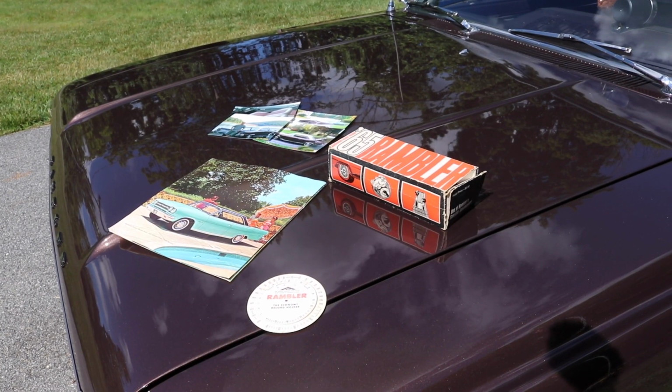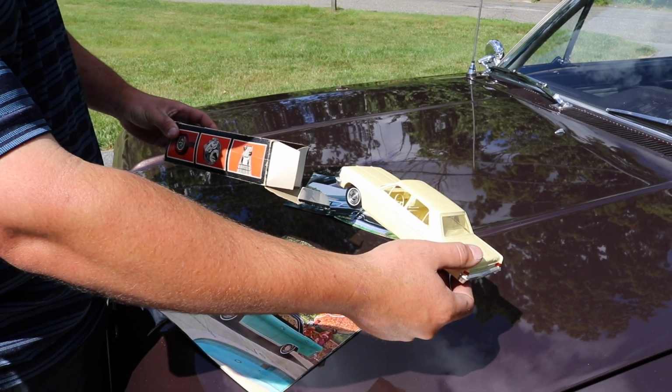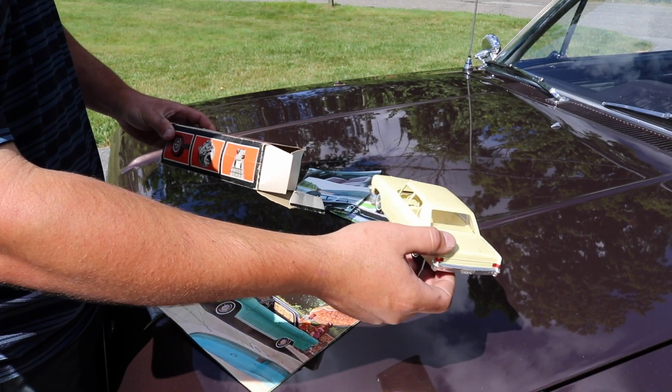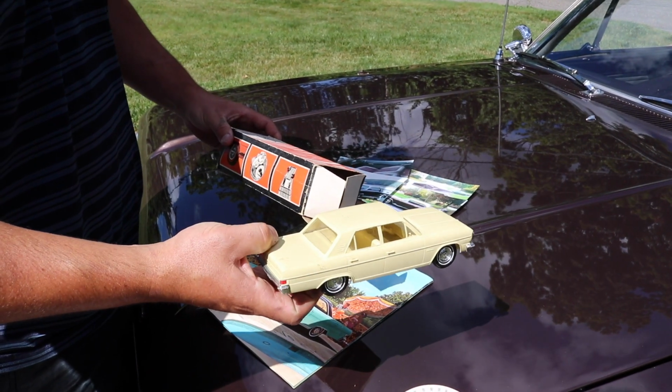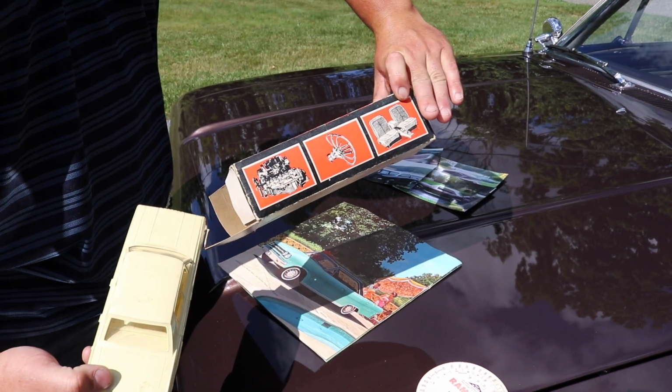There's a model. These are called promos. I'm sure a lot of people know. They would give these out at dealerships when you'd go out to either test drive a car or buy a car. You bring it home, let the kids play with it, and like I said, it gives you some of the key features of why you should buy the car.